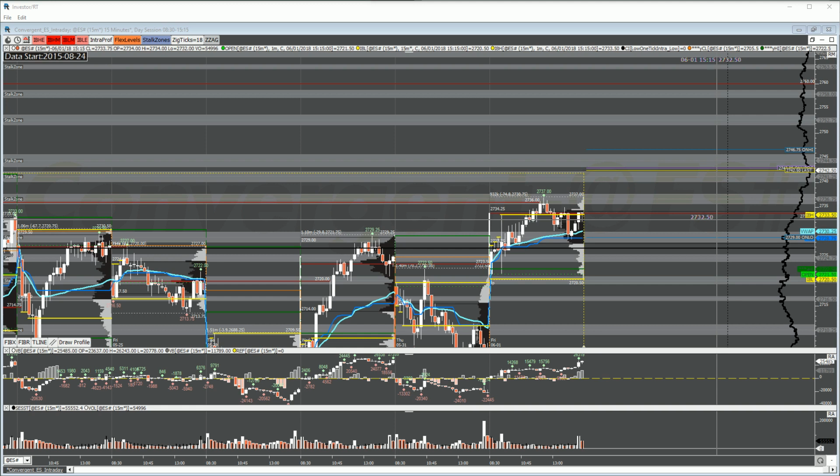So I'm expecting this to be a battled area. I expect an open auction out of range. I expect us to make an attempt lower. I expect an impulse higher, break the overnight high, start working our way through the gap zone, and eventually I'm looking for a test of the 54, and then I expect the market to hold steady up here.